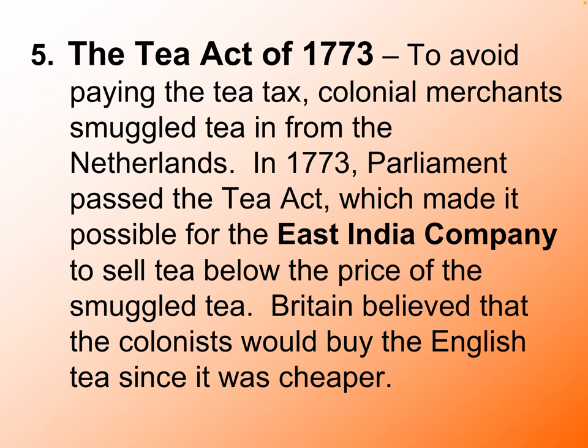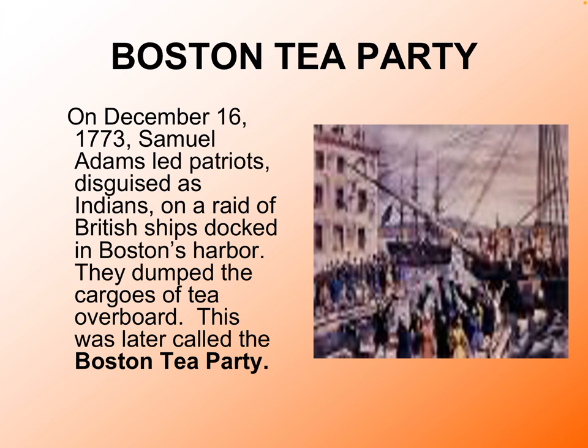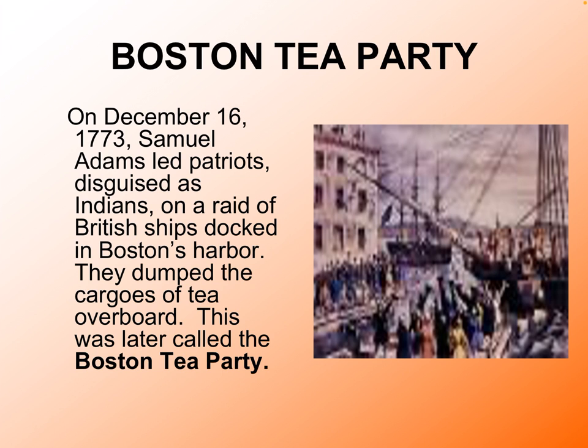In 1773, Parliament passes the Tea Act, which made it possible for the East India Company to sell tea below the price of smuggled tea. Now, Britain believed the colonists would buy English tea since it was cheaper. But the Americans were not biting. So on December 16th, 1773, Samuel Adams led patriots disguised as Native Americans on a raid of British ships docked in Boston Harbor. This became known as the Boston Tea Party.